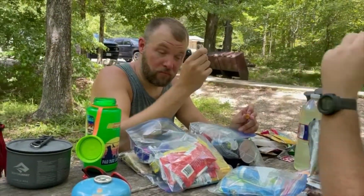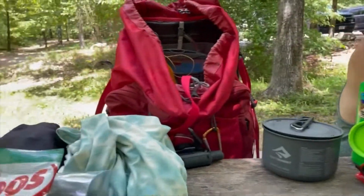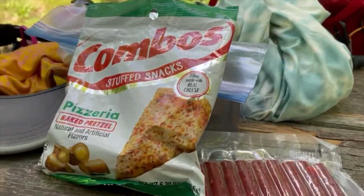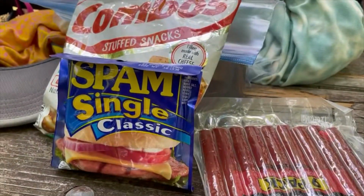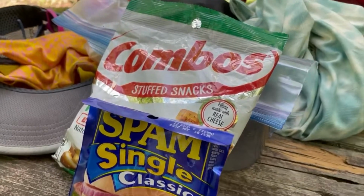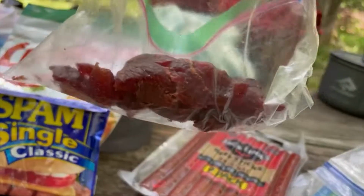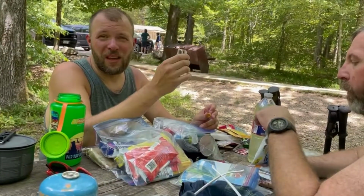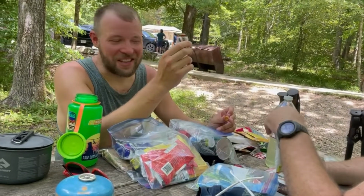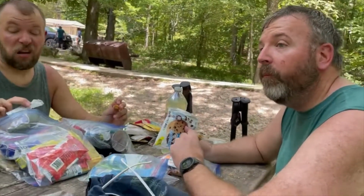Lunchtime, people always ask me, what do you do for lunch? Well, it depends on what I'm feeling, but today we're doing pizza combos, some Spam, and I just might open the beef sticks, but we're gonna finish these first. What do you got? I have a disgusting honey turkey stick and a single combo that I stole from you. Isn't that the worst when you're trying to choke down something? And what do you got?